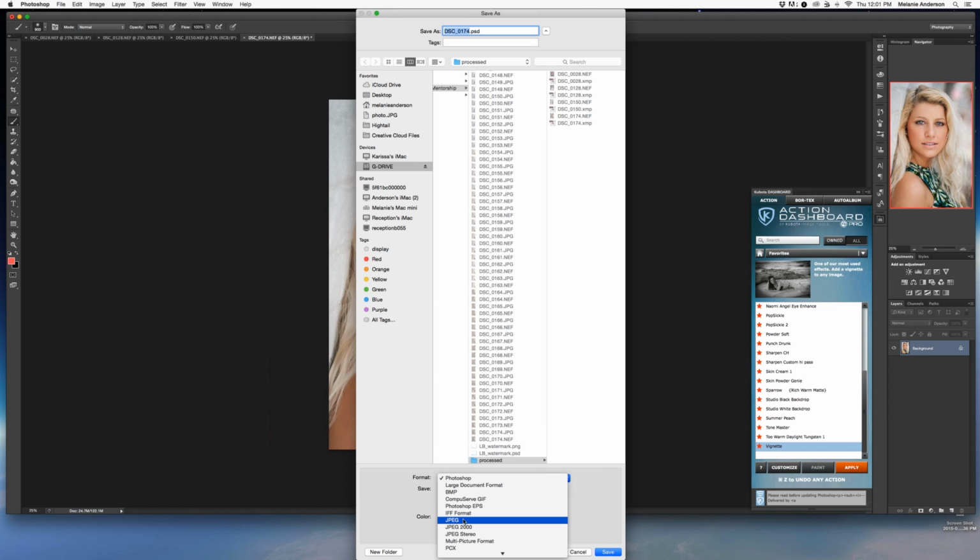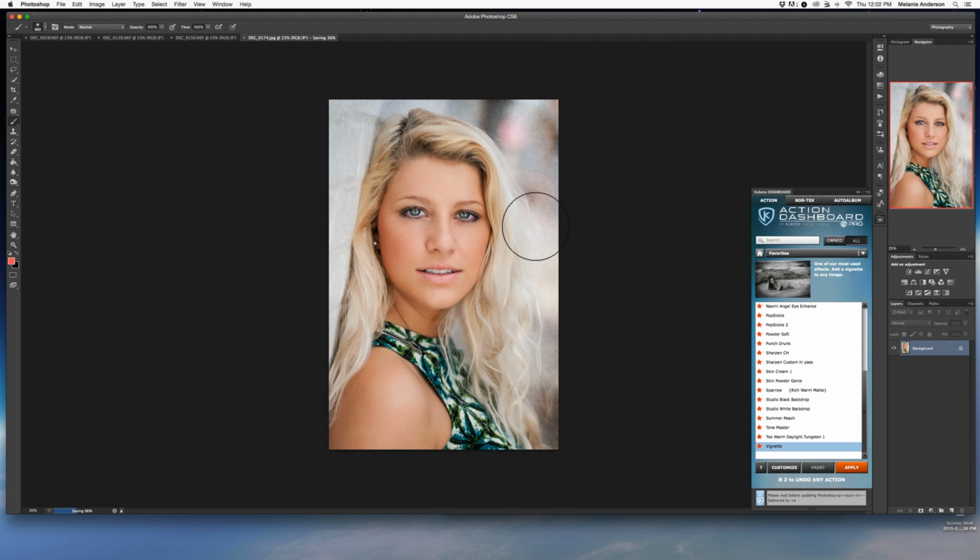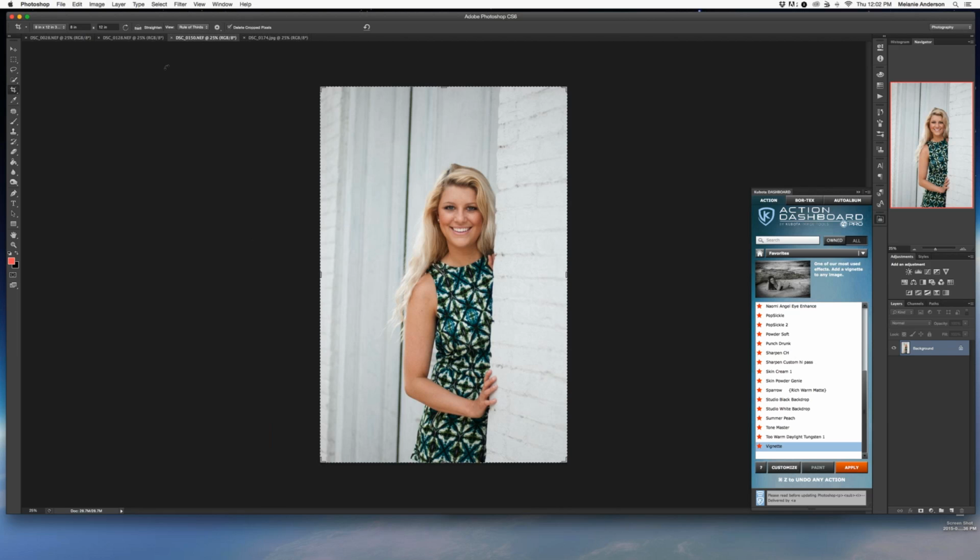Now you can save it as a Photoshop file if you wanted, with all the layers and everything. We don't. It would take up too much space to have PSDs of every single image. Usually we don't ever want to go back and change something. If we were doing a custom piece or a poster or something with design, always save PSD. But for portraits, we don't really need to. All right, so let's go to the next image.